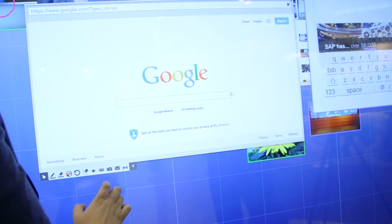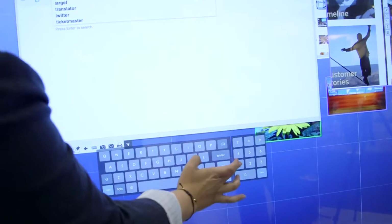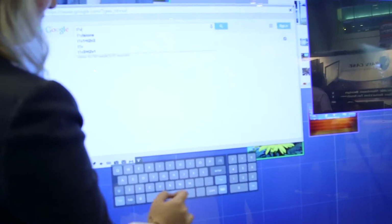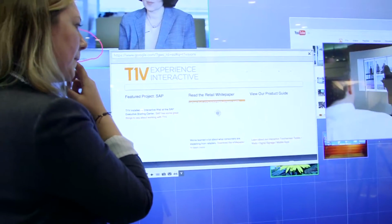Another great use for the screen is web browsers. You can pull up a web browser, you can pull up multiple web browsers at the same time, and multiple people can be using them at the same time. You can come up with a USB stick, plug it right in there and pull up media from that USB stick, videos, images, PDFs.